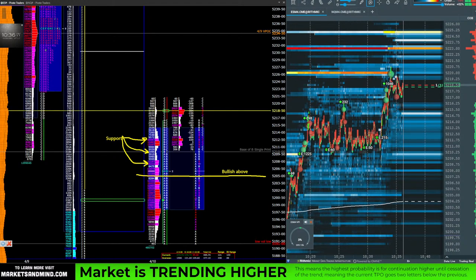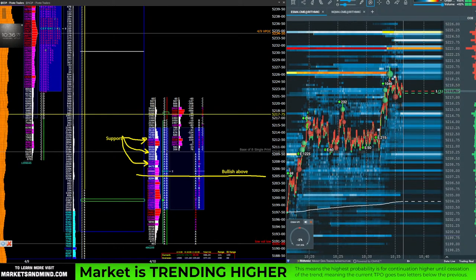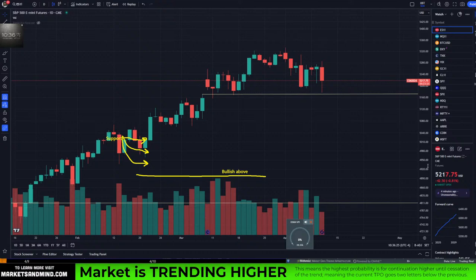Fighter Pilot says, very little acceptance below the balance area low, asymmetric opportunity. He's, of course, talking about if you are a trader who trades on a longer time frame. We see this as a balance area in here. It's basically just a range where the market goes sideways. If you look below that balance area low and you fail, you do not bring in new sellers and continue lower, the highest probability is that you will turn around and head back up to the balance area high.